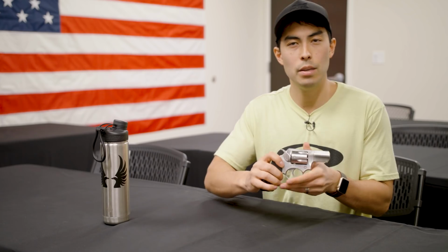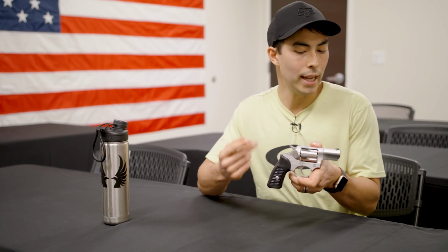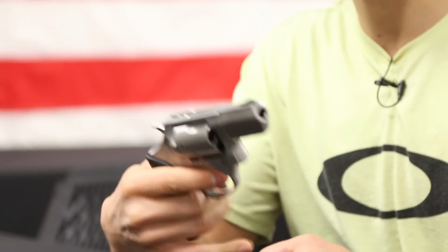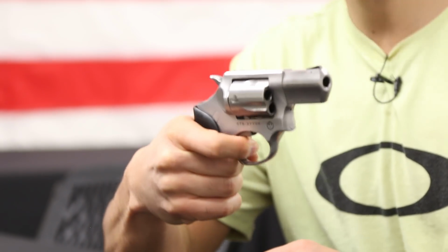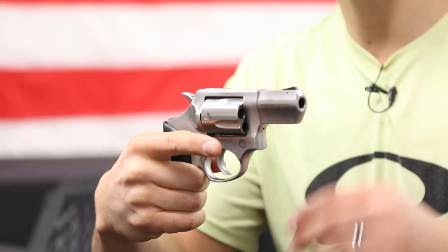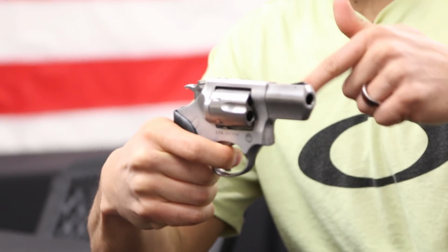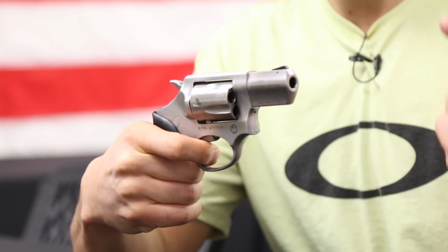This one's gonna act similar to that CZ in that it's double and single action. What that means is anytime I pull this trigger, it's gonna fire. So right now, even though the hammer's up, if I pull this trigger, it's a long, hard pull, which is acting as my safety, but you can see the cylinder's rotating, hammer's coming back, and it fires.